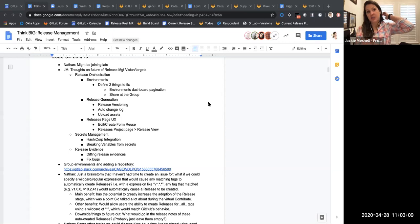And then the other one is sharing environments at the group level. So this means if I have a target URL named production in project A and a target URL named prod, and it's the same URL in project B, these would currently show up on the environments dashboards as 2 separate environments, even though the URL is the same. So us being able to bridge that gap and share that environment across the group will be really powerful for our users. So that's the first 2 things that we should be knocking out to help make environments more usable for our users.